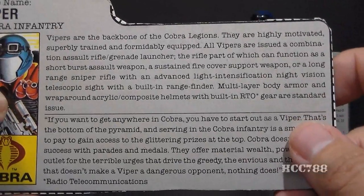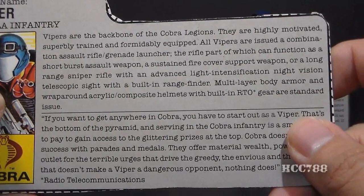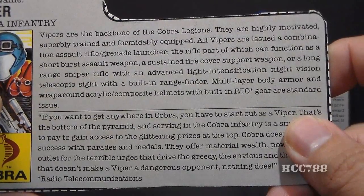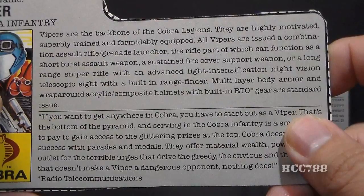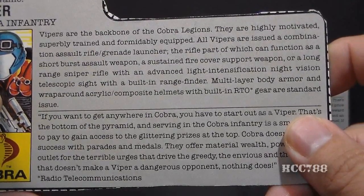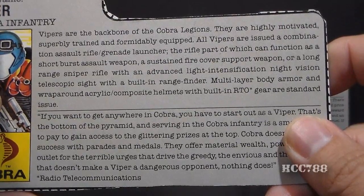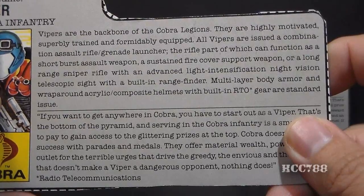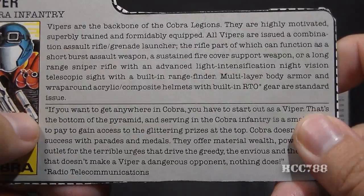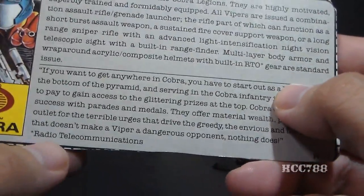This top section says, Vipers are the backbone of the Cobra Legions. They are highly motivated, superbly trained, and formidably equipped. All Vipers are issued a combination assault rifle grenade launcher, the rifle part of which can function as a short burst assault weapon, a sustained fire cover support weapon, or a long-range sniper rifle with an advanced light intensification night vision telescopic sight with a built-in range finder. Multi-layer body armor and wraparound acrylic composite helmets with built-in RTO gear are standard issue. Asterisk, RTO means radio telecommunications.